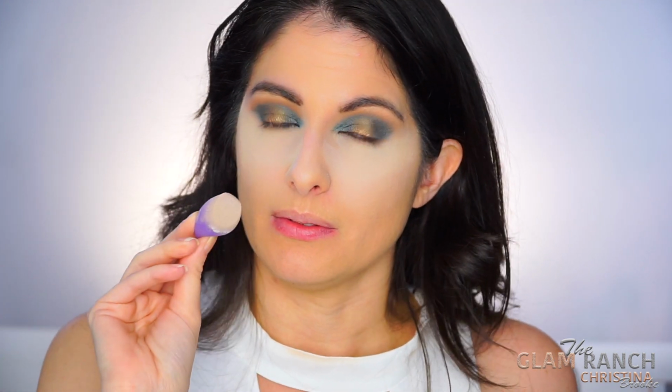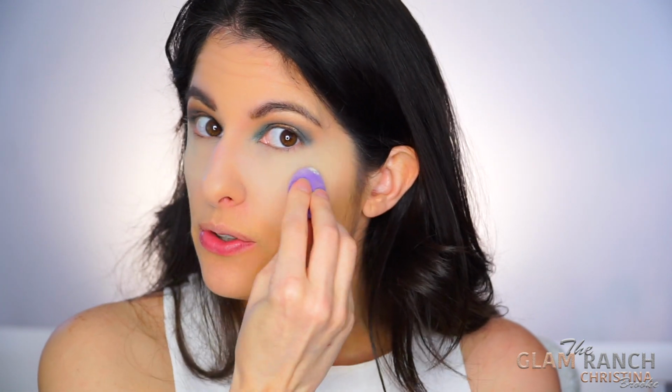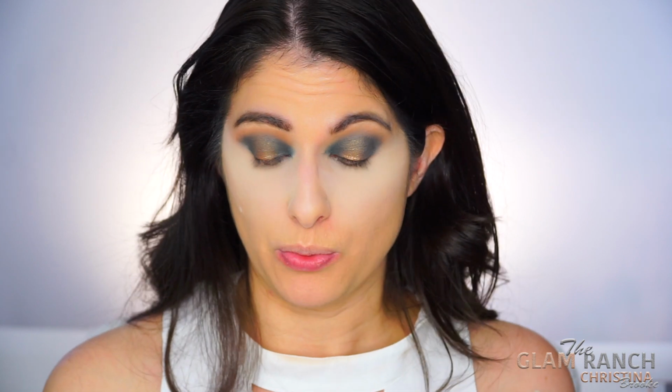Now, this setting powder, guys, is so fine. I used this for the first time the other day and I loved the way my under eyes looked. It has a very soft, silky feel to it when you're putting it on your under eyes. It really does give that bake look, it sits there and really concentrates into the skin. I think this is the second time I've used it, and the first time I was like, damn, that's really cool.